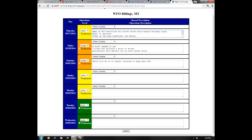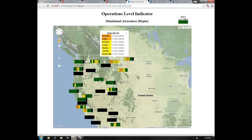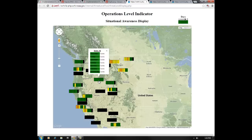The other residual effect from this and benefit for the office is maybe there's opportunity to identify green days. And so you see, as an example, we'd look here at Boise, we click on that and see, okay, we have 7 days worth of green days. Those might be opportunities for us to conduct some readiness activities, maybe some training within the office, some focal point work, maybe some project work, maybe some cooperative observer work. Maybe we can send somebody to the office to get some work done in a variety of different program areas.